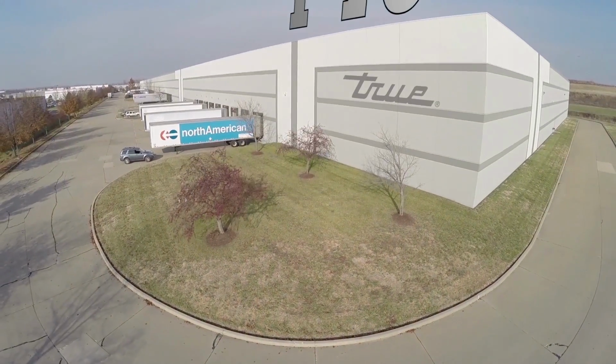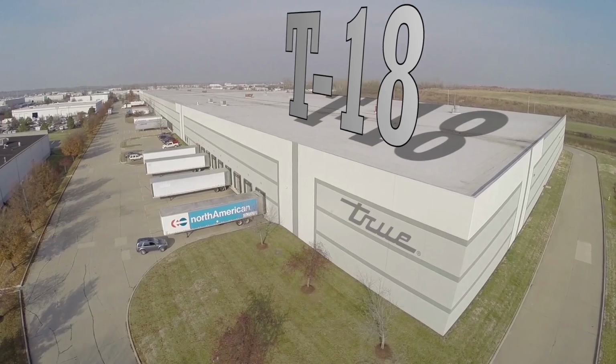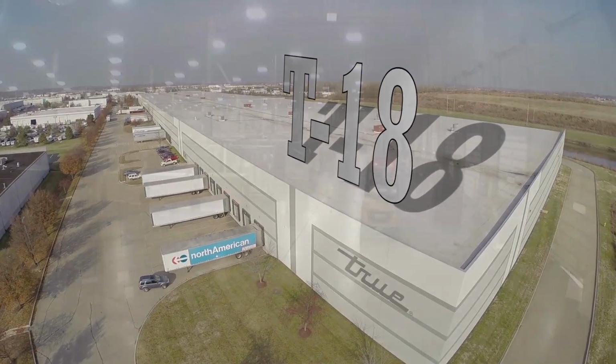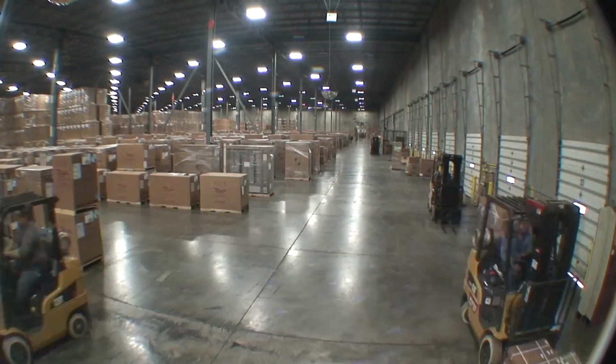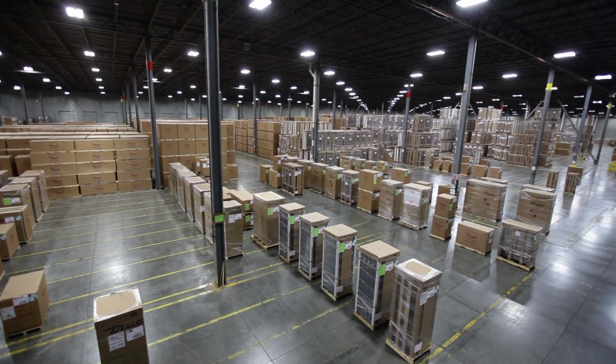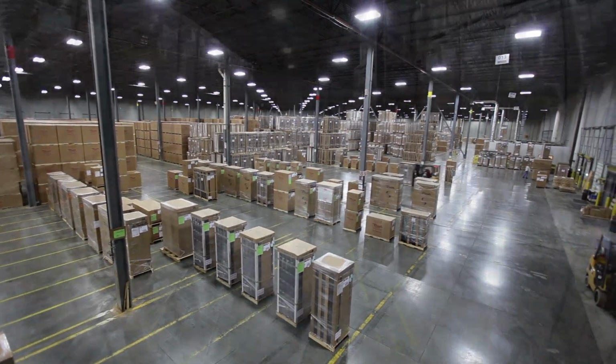True manufacturing has taken a leap forward in its logistical operation. The T18 Distribution Center is online and is fully integrated into day-to-day operations. For flexibility in delivery and meeting the needs of our customers, this facility is in a class by itself.